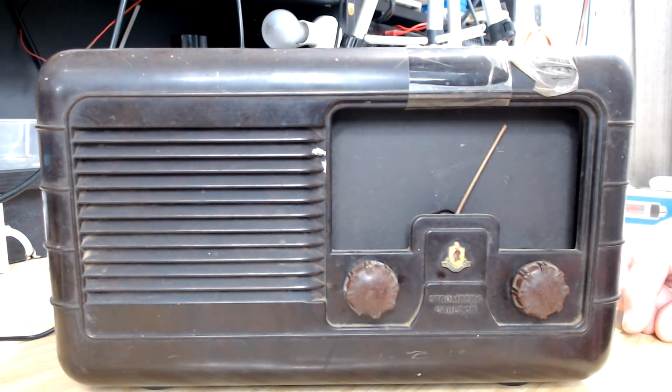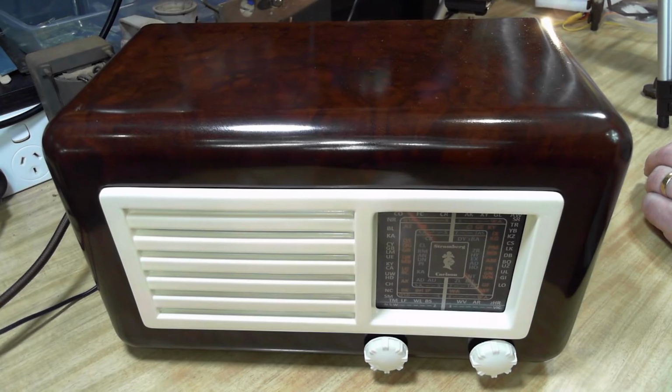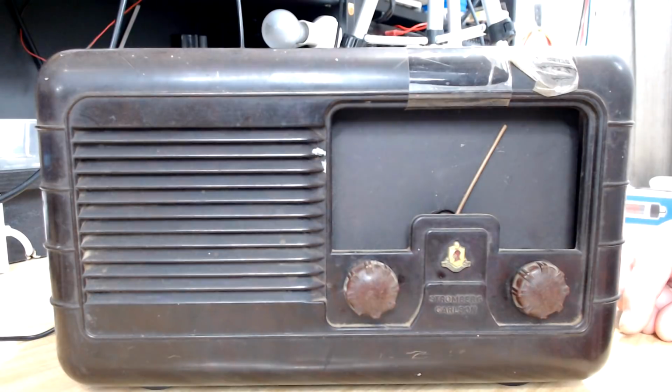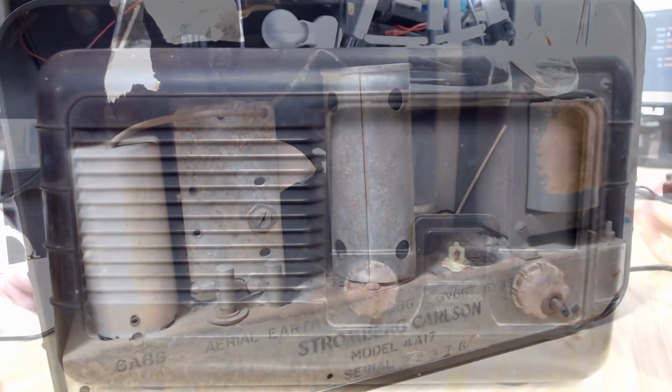I did up a Stromberg-Carlson some time ago and here it is. This was done before I started making videos of what I was doing. Now the front white part on this one had shrunk so much that I had to build it out with body filler and stuff to make it the right length and height, and had cracks through it. So yeah, that's come up alright. That one looks nice. So there's no reason this one can't be the same. So I'll just have a quick peek inside and just see if it's even worth trying to repair.